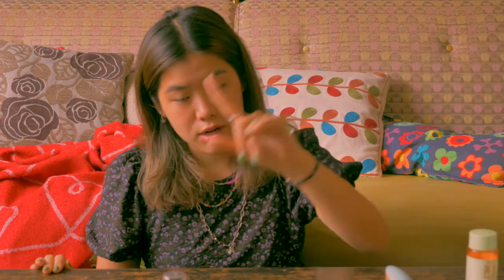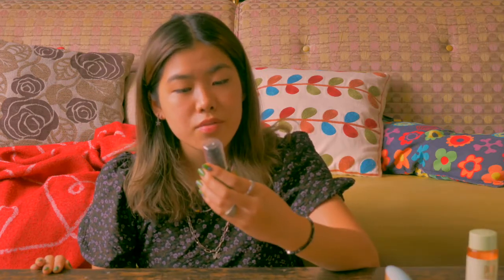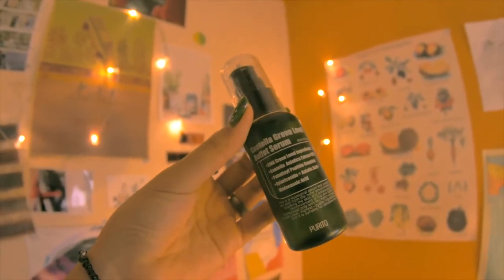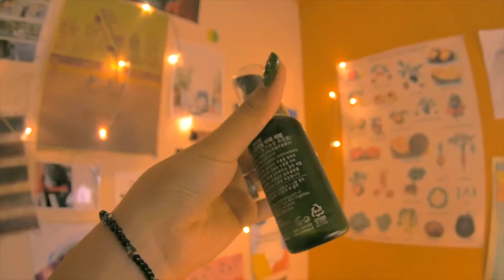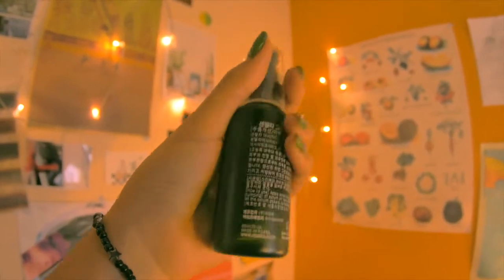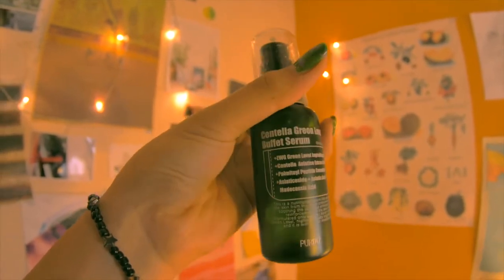Sorry. Last but not least, the Centella Green Level Buffet Serum by Purito. Purito is a Korean brand, and I think I've seen Hiram rave about this before, and it's honestly really nice. It's no fragrance. Oh wait, there's no more. I forgot. There's no fragrance. I didn't see anything different with my skin. I felt better because this was natural and it smells very natural. But I never really saw anything different when I used it. This one, I would rate probably like a 7 out of 10.